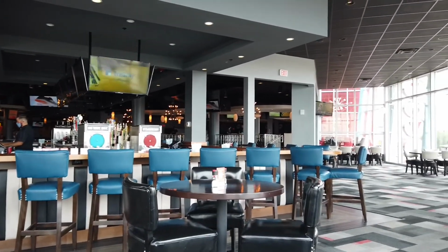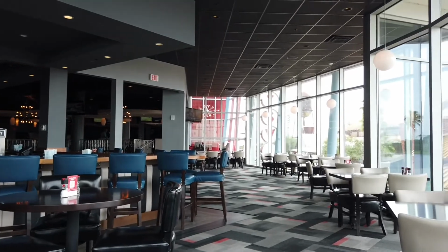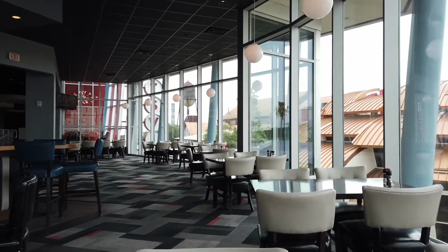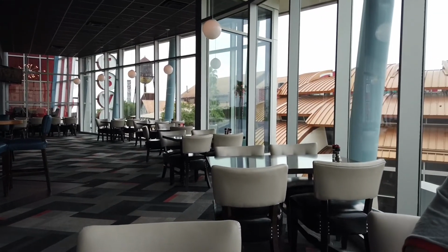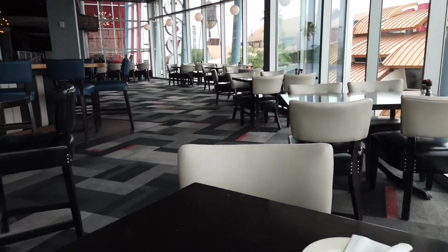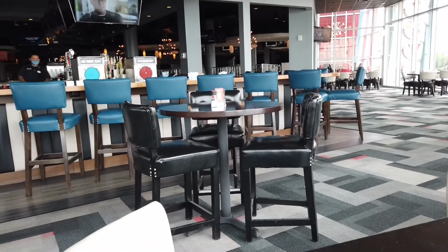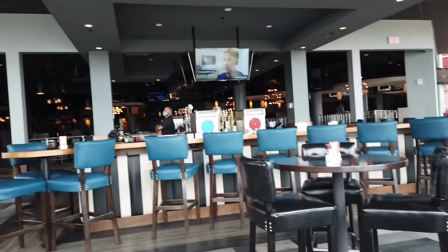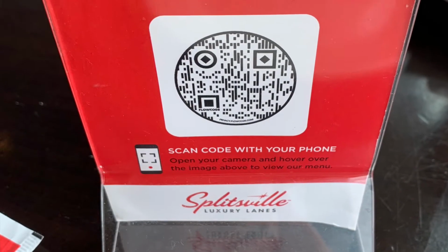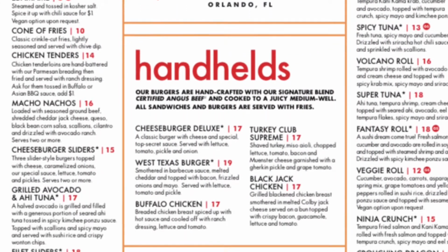Upstairs there is a beautiful lounge and plenty of areas for dining. You may even get a good view where you can oversee Disney Springs. So first we are going to get some food, and then I'll show you a little bit more around the second floor. Right here, you can see that's how you scan your menu, and here are some of the choices.